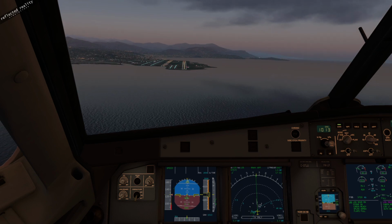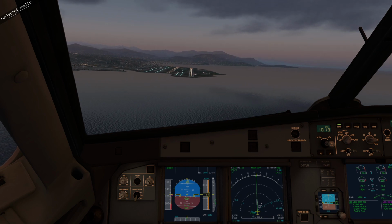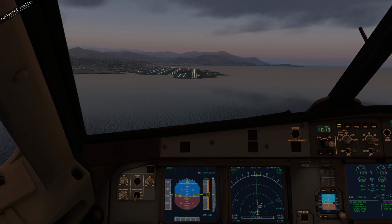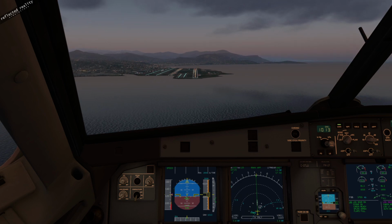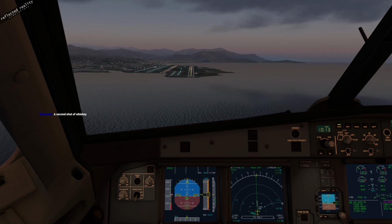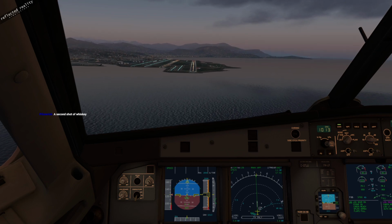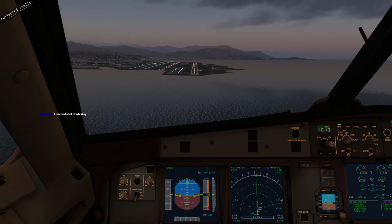So just trying to get those pappies to 2 and 2, and then I'll reset. On a 321 you're normally a fair bit faster than 125 knots. That's those light weights that has us nicely slowed down. Second shot of whiskey. 500. Bad old days. Right, 800 feet a minute, coming back to 700 feet a minute.